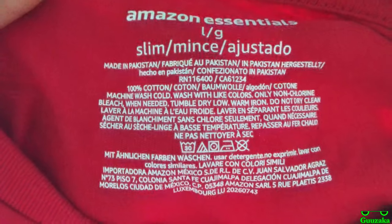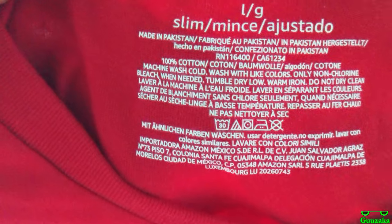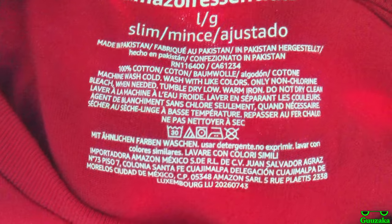Okay, so like the other colors so far that I've done: made in Pakistan, 100% cotton, machine wash cold. So that means that they will be really breathable. So that's good. And you can see it in some other languages as well. All right. So I'll toss that back in the box.